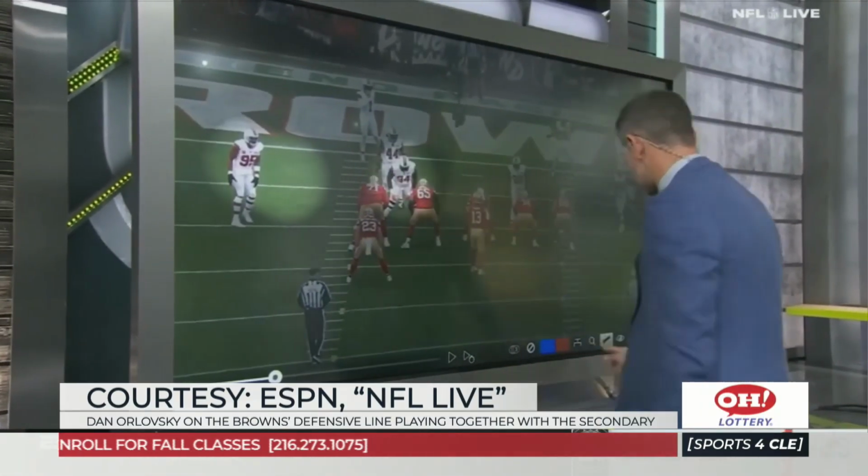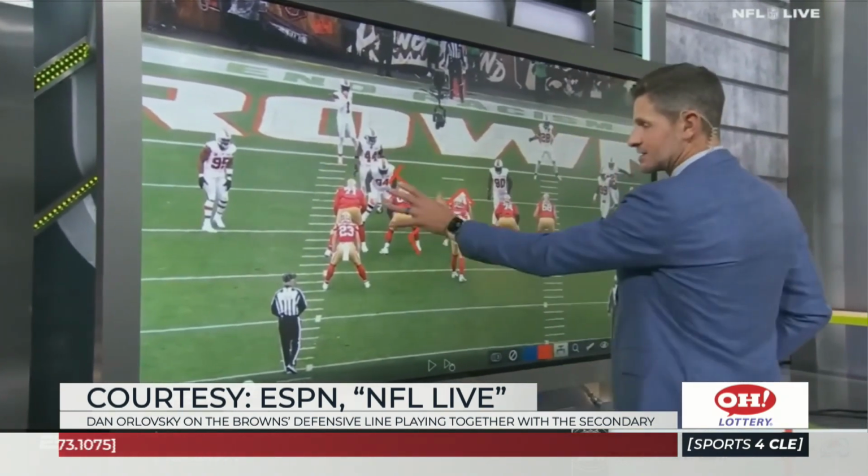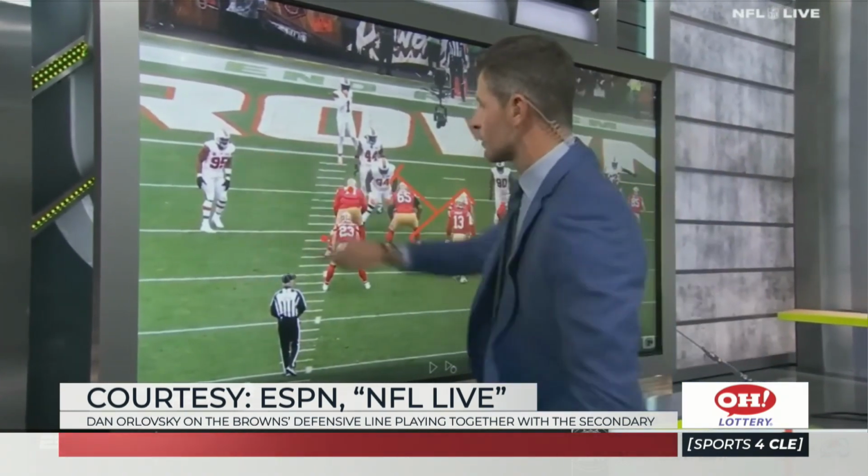All right, so in conjunction with that, Dan Orlovsky then explains why that man-to-man coverage helps out the defensive line and how the line helps out the man-to-man coverage. Okay, Myles Garrett is here. We have a defensive tackle here. We always want to slide to Myles Garrett. We're going to take the center and left guard and slide to that guy. Left tackle, one-on-one with Myles Garrett, okay?